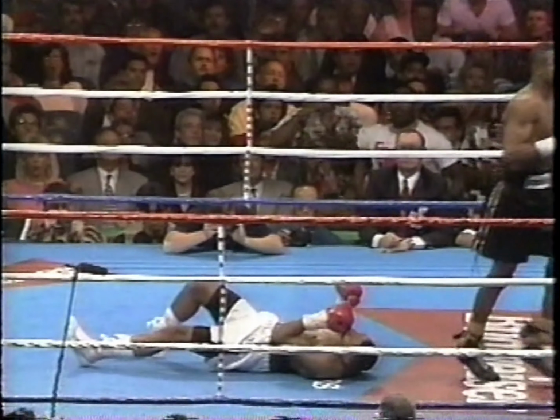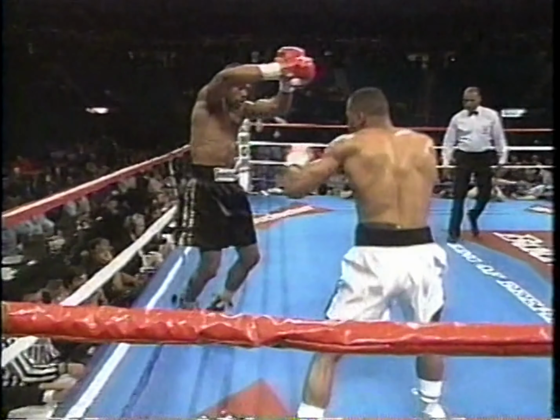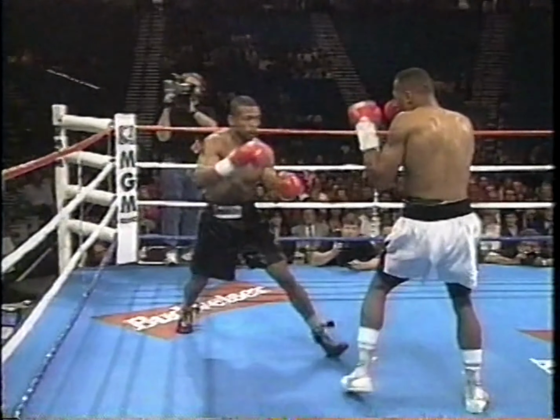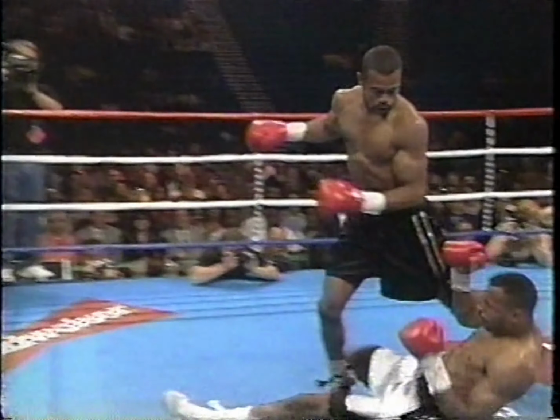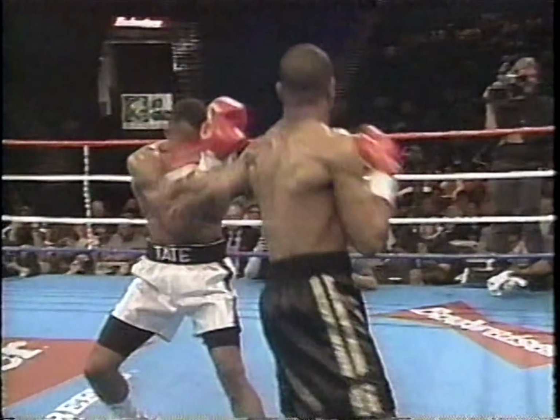And you know, you don't usually land a left hook like that from the outside, Bob, but Jones was able to do that. Here it is from the outside. I mean, you don't normally land a lunging left hook like that and get it in that fashion. But boy, it landed with a lot of authority. Yeah, Tate was leaning, too.